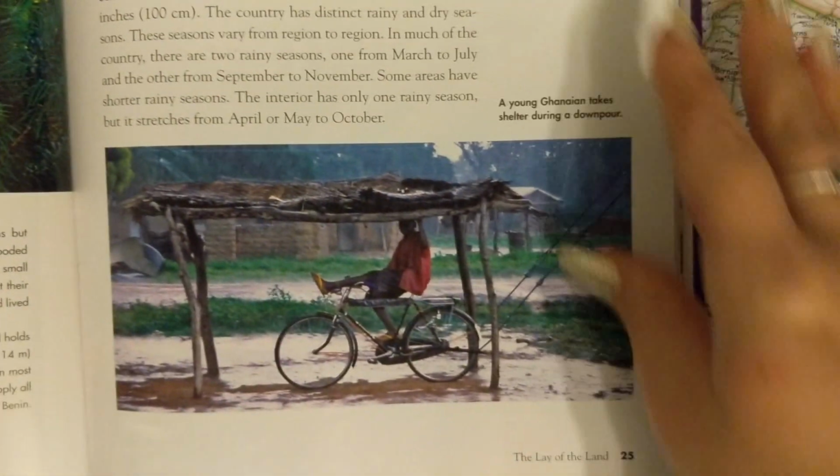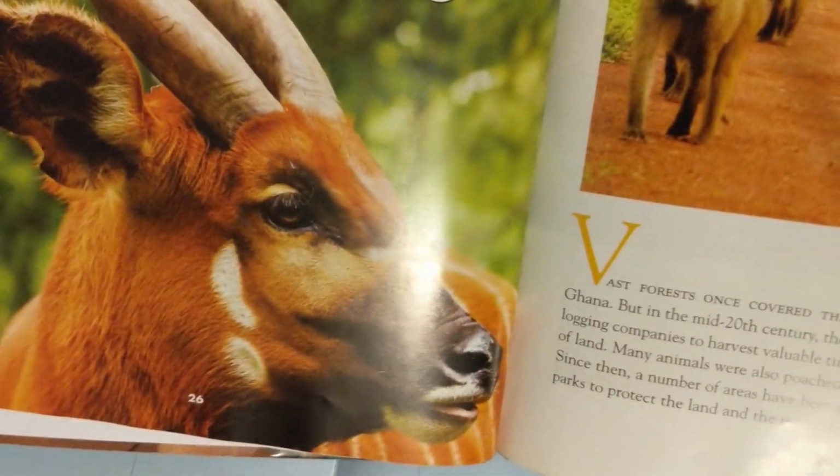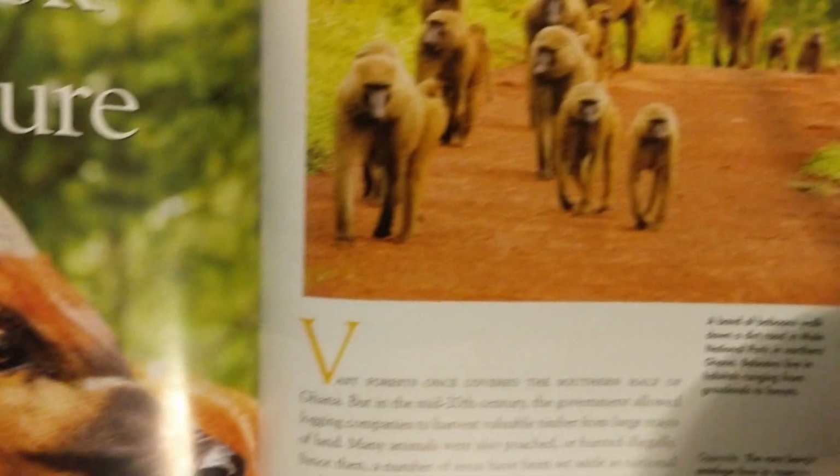It gets very rainy in the rainy season. This is a bongo antelope. Very pretty. And some baboons.